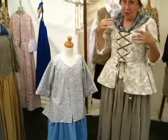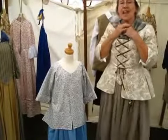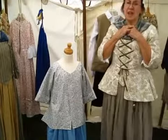And I have a modesty piece. There's a modesty piece around here. We protected our skin from the sun. And from peering eyes. And from peering eyes, exactly.